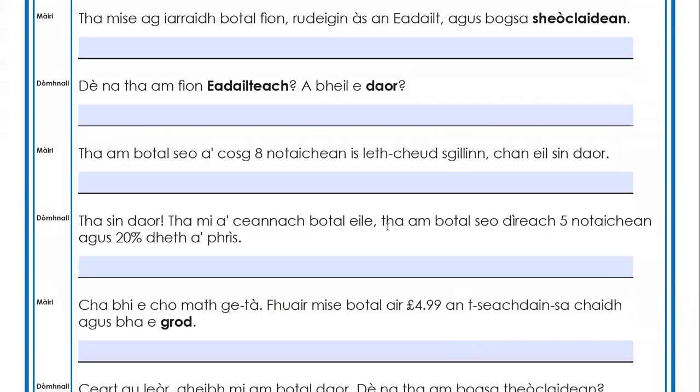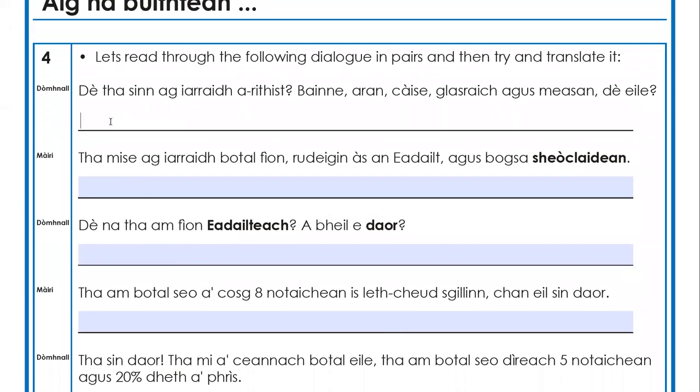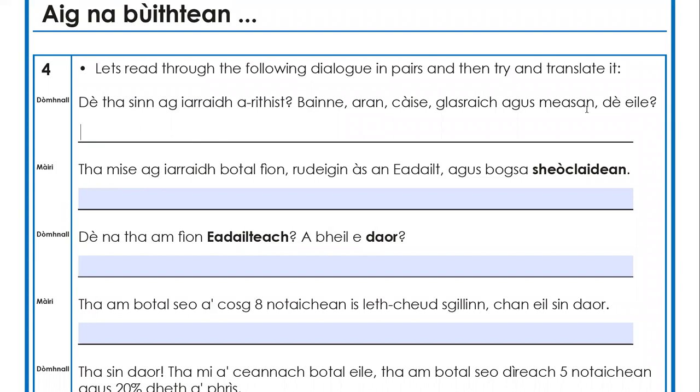So, again, I'll say the line again. You can repeat the line, and then I'll translate it. So, bananas, aran, càise, glasraich agus measan, iasg.